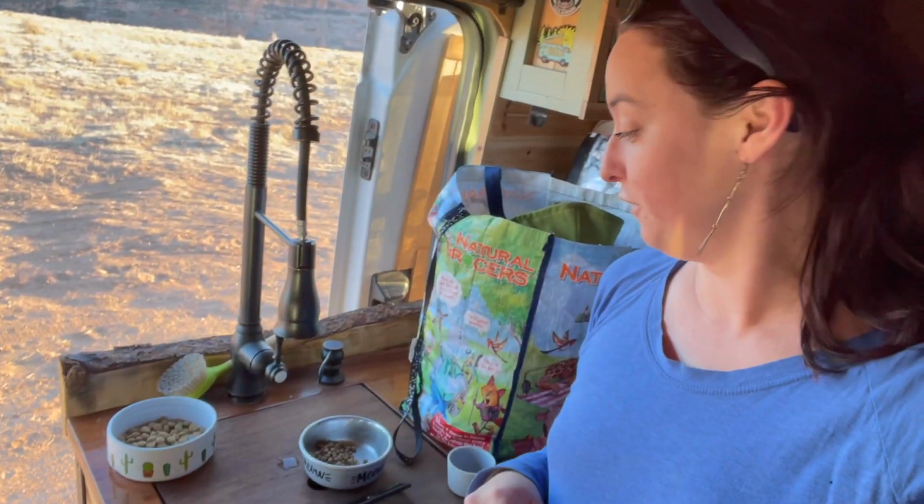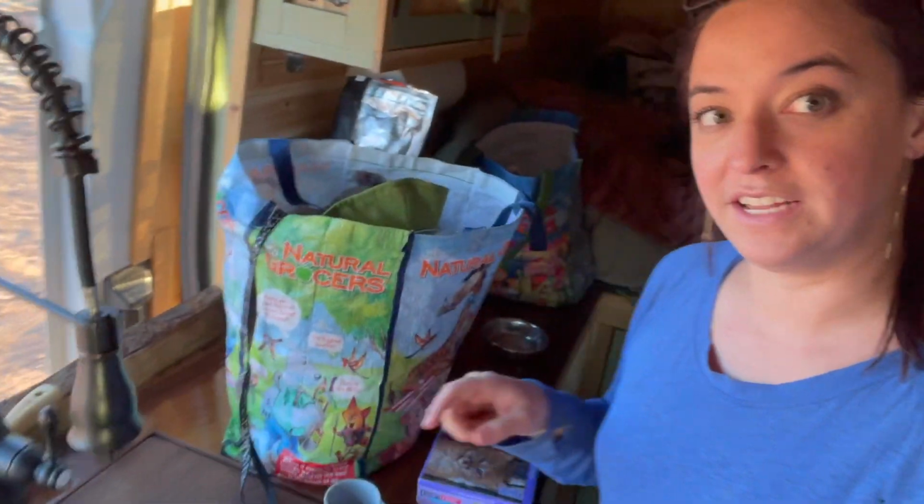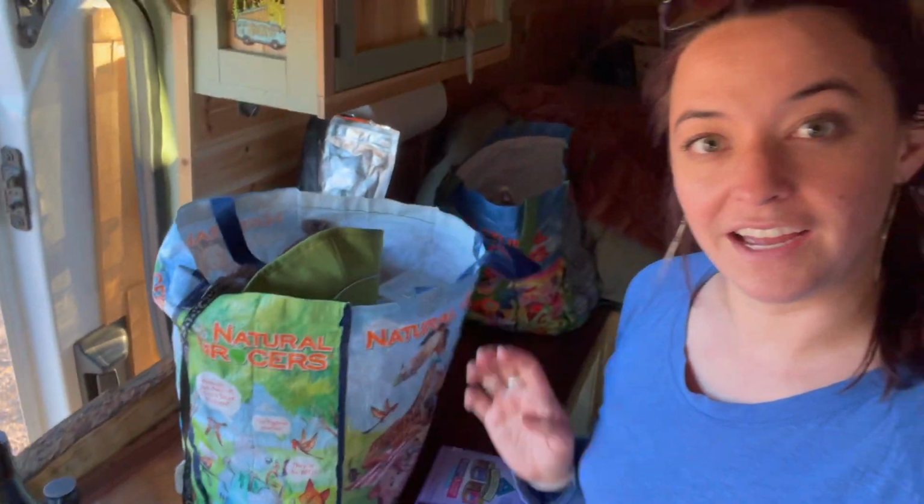Of course, before feeding myself, gotta feed the animals, which is a whole production because I have so much stuff for my animals. It's absurd. I need to downsize animal things.